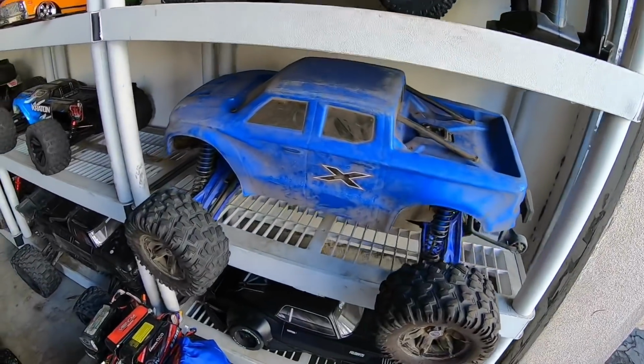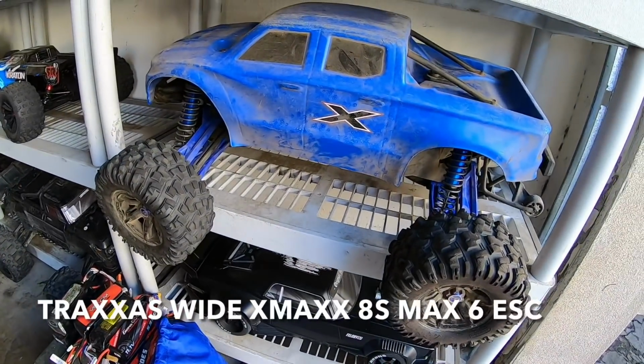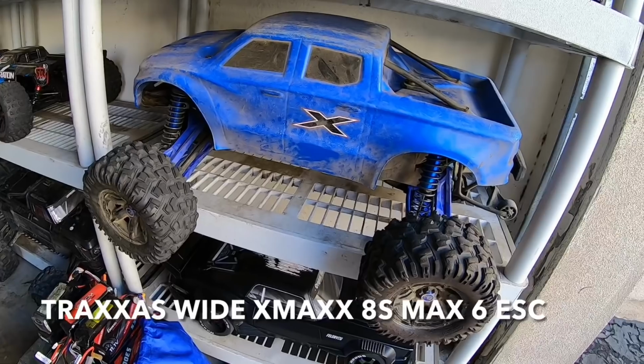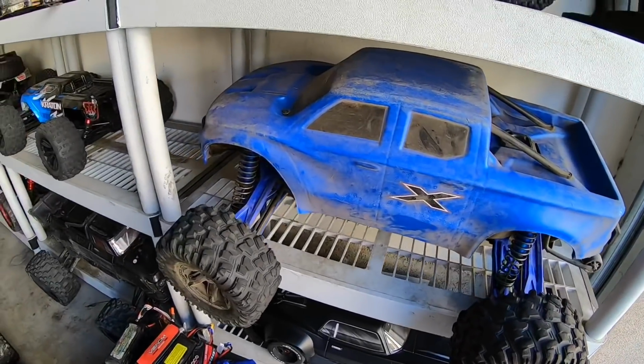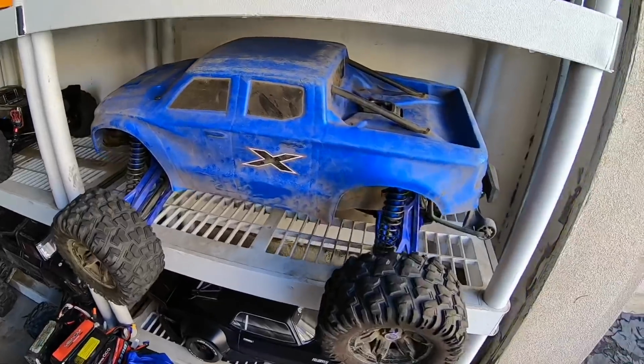Here's the other X-Maxx. This is the wide X-Maxx. This one is the one I've done the conversion. Really needs to be cleaned up. My X-Maxxes are pretty dirty because I bash them all the time.